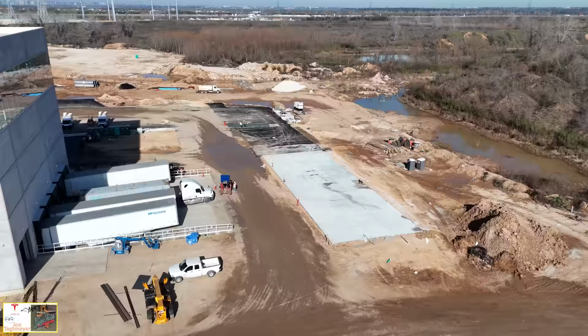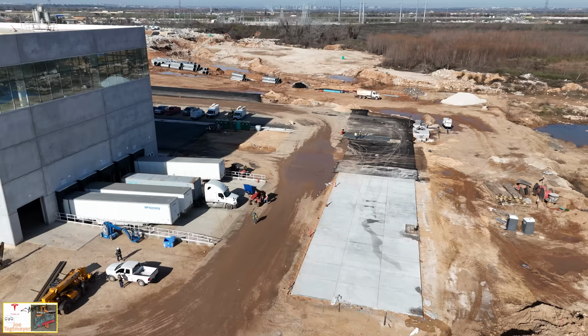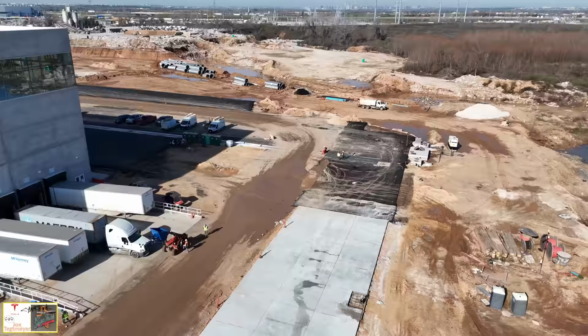The concrete has been poured on this new apron section just north of these five receiving doors. Also, trucks are loaded up there, so this implies we're starting to see some sort of testing and or production or a combination of both going on within the factory.